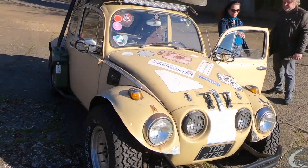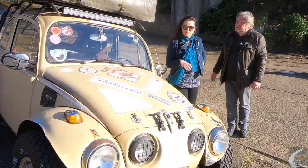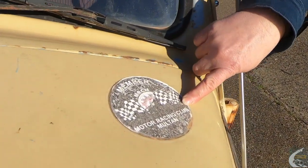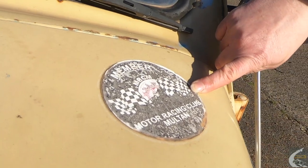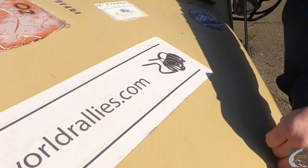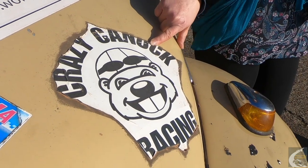So you'll notice, I mentioned the aircraft stickers. So, I mean, the ones on the bonnet, they're all a bit faded, but they've all got a story to tell. So we've got the Multan Motor Racing Club here. That's a 4x4 club in Pakistan who helped me out when my throttle cable broke. Mount Everest, of course. There's the Crazy Canuck Racing team. They're a group of racers.